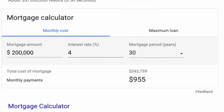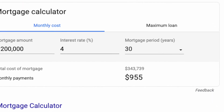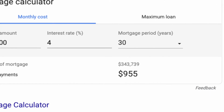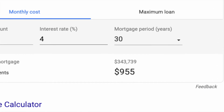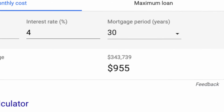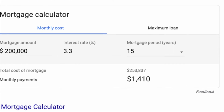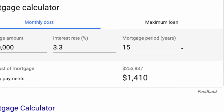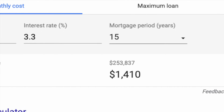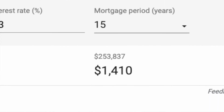So if you took out a $200,000 mortgage, that's going to be about $955 a month for a 30-year loan at a 4% rate. And at the end of that loan, you're going to end up paying about $343,000, which is $143,000 over the initial $200,000. Or you can do a $200,000 mortgage and pay $1,410 a month for 15 years at a 3.3% rate for a total of only $253,000, which is only $53,000 over the initial borrow.